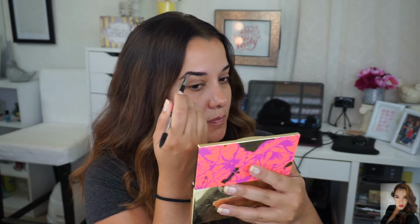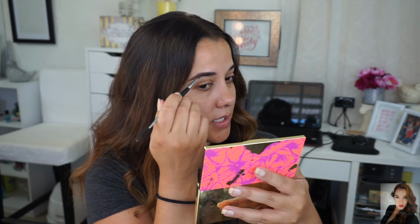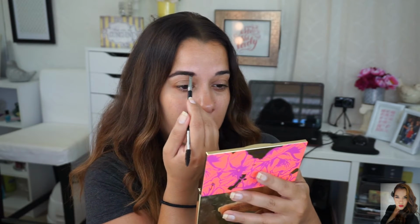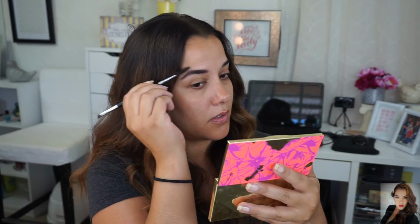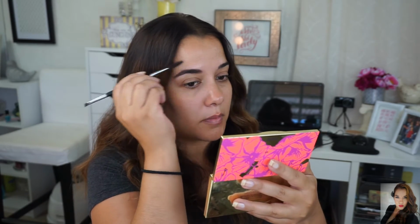I know I've said this before, when I do my brows, especially if it's just for a regular day or I'm not doing anything serious, I like to just fill them in with powder because it does the job, and at the end of the day it's not that difficult to get off. But if I know that I'm going to be having a really busy day, or I'm going out and doing fun stuff, then I go in with a gel or a pencil, or both, or sometimes even all three of them.